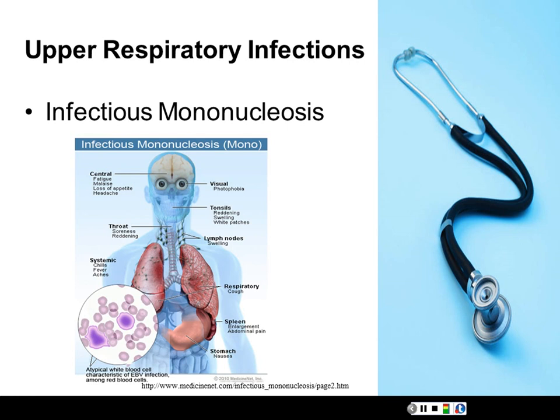Enlarged lymph nodes, and that can be all over your body, but primarily up in this area is where we tend to see it. Systemically, you can have chills, a very high fever, achiness. So what do you think they have? The flu. Yeah, a lot of times they just think they have the flu. They could have a cough.